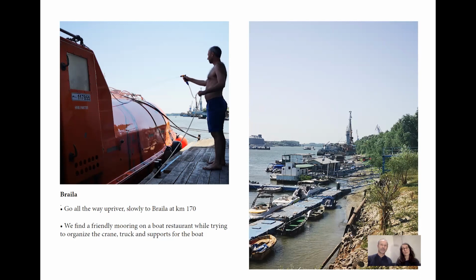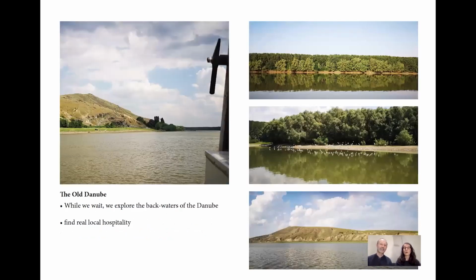Whilst we were waiting, because it was so complicated to actually find something that works, we decided to explore the old Danube, the old waters of the Danube, which was beautiful, a different kind of beauty. The people were super friendly because they don't get many leisure boats or any boats at all. In Braila we had the experience before of stopping at the marina and being overcharged a huge amount of money. Here by the old Danube, we stayed for free. People were giving us cakes. Very friendly.